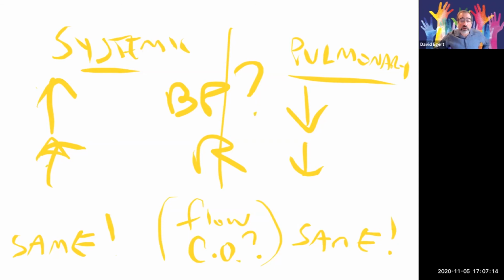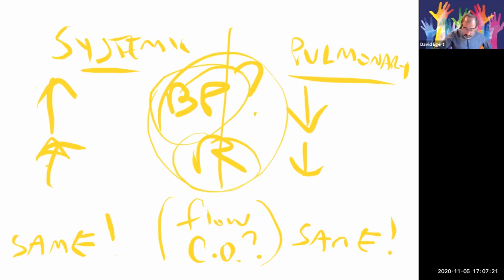So make sure you keep that straight. In fact, because there's more resistance, we need more pressure to have an equivalent flow. I promise you, on your quiz in another couple of days, you'll have a question around this. You need to understand the two sides, the left and right, the pulmonary and systemic, have the same flow, the same cardiac output, but systemic has much higher blood pressure due to a higher resistance to flow.